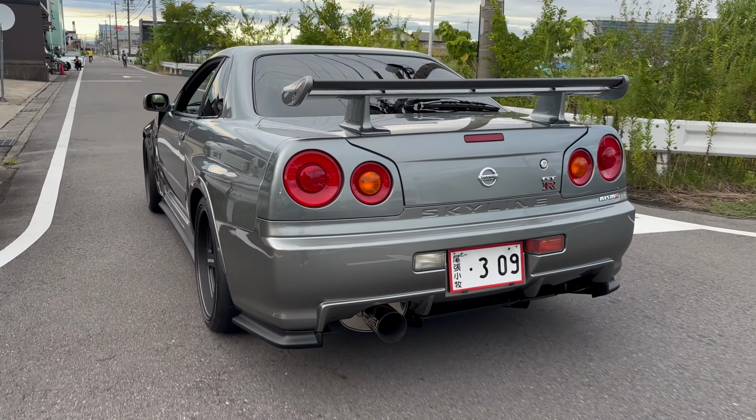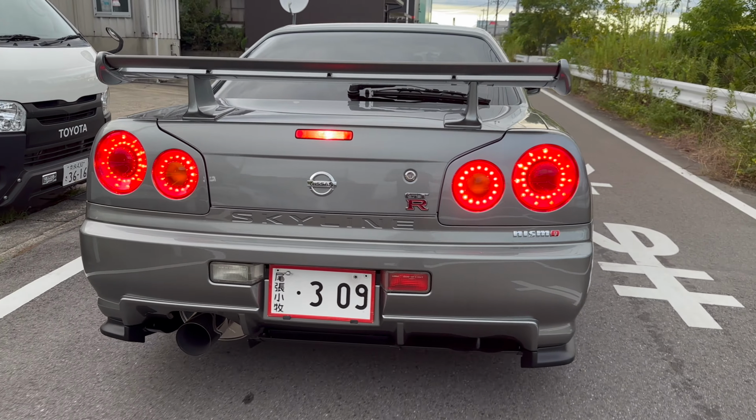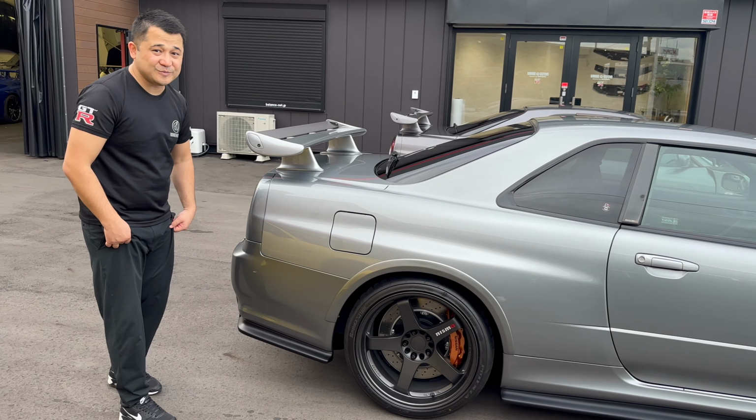I said the paint is original. What it also means is, of course, the car is absolutely accident free. That's why I also stated it does not have even a dent on it. This car looks so immaculate, you have to see it in person to believe it.